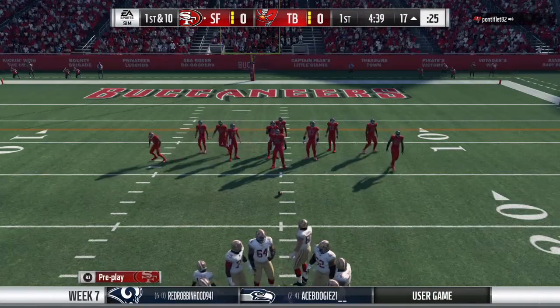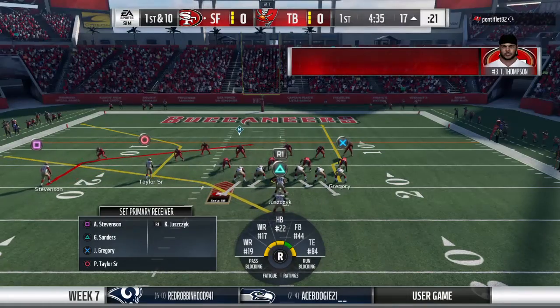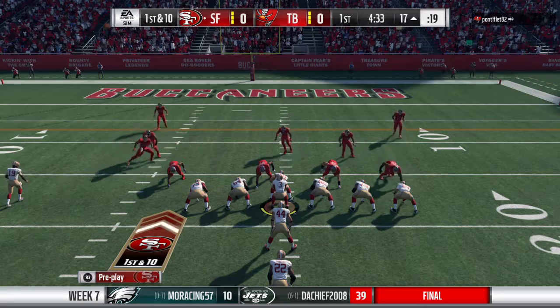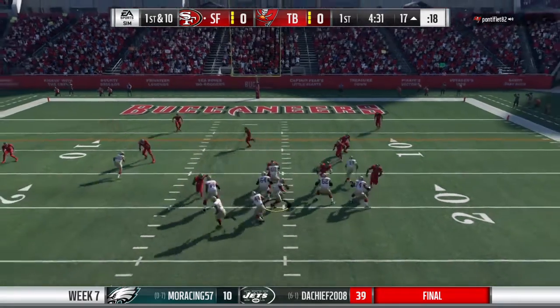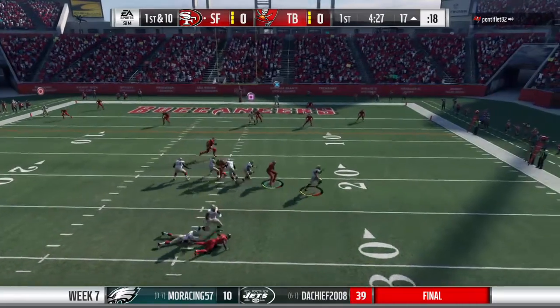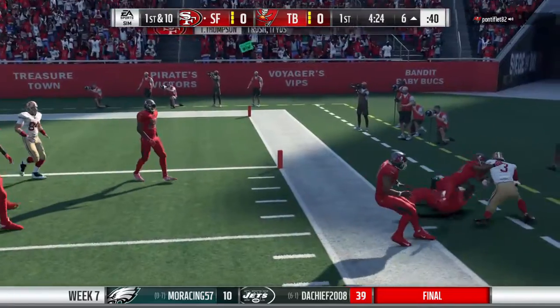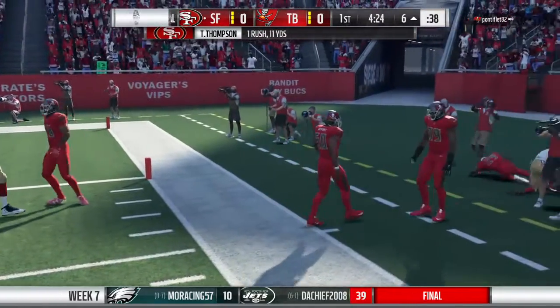So the run gets them the first, and now they operate with a fresh set of downs. Inside the red zone here, they'll look to throw. Now he'll escape to his right. 11 more on that one, and another first down.